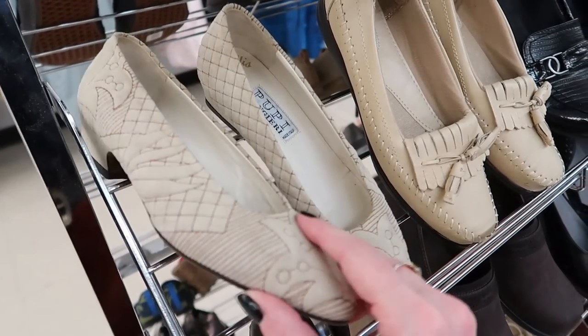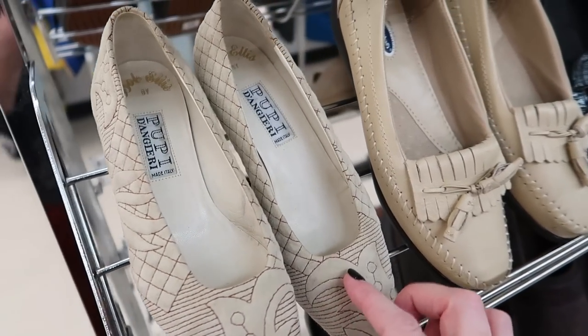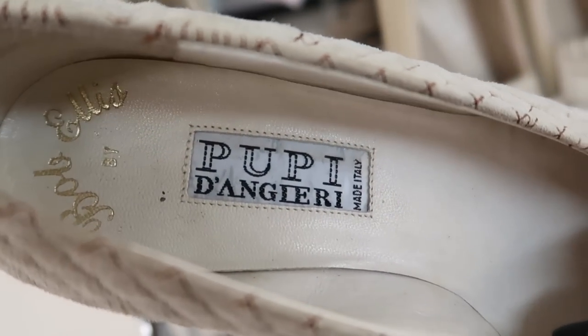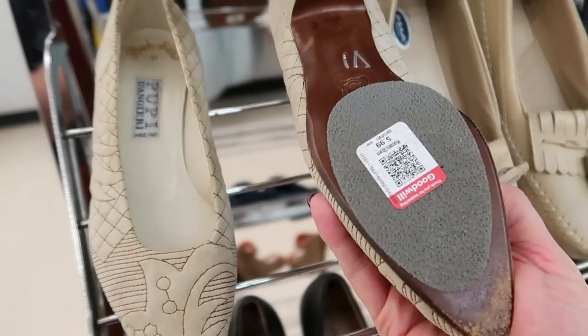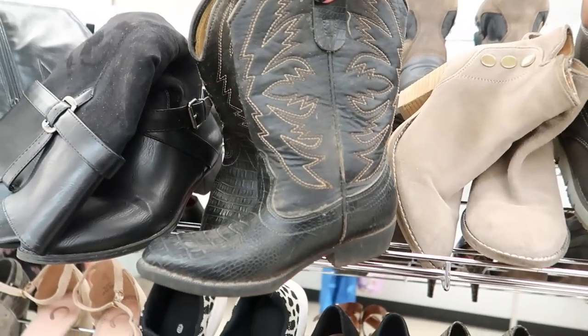These are really interesting, with an embroidered pattern on them. And the tag kind of cracked me up because I'm really mature. Poopy. I'm sorry. $6. Teeny little cowboy boots.